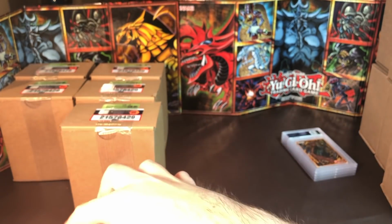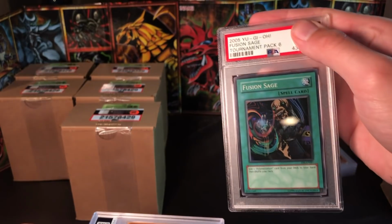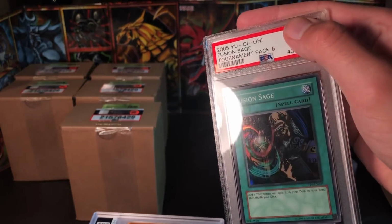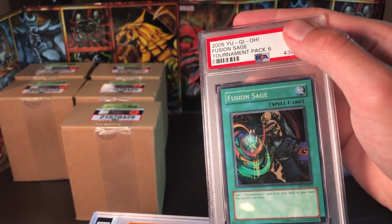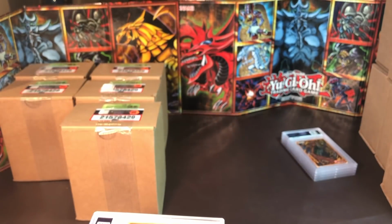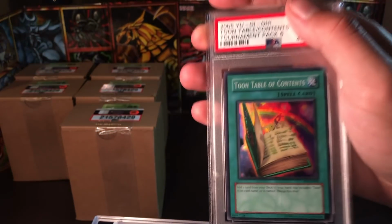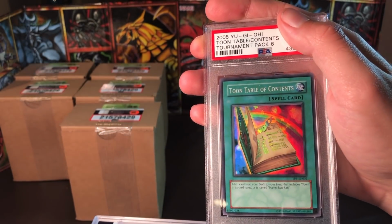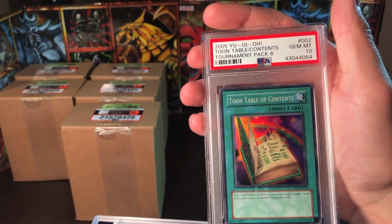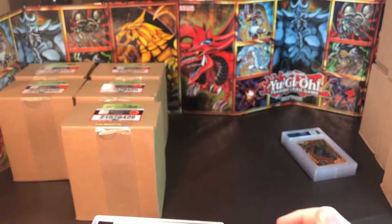Really, I did expect high grades on these. They were all really pretty well off. At least 9s on most of these. Another Gem Mint 10. So they must love tournament pack cards, or they must hate getting 419 cards and just giving out 10s. All right, this would be really cool to get in 10. Tune Table of Contents, tournament pack 6. Yahoo! Gem Mint 10. Beautiful. Staying in the collection.